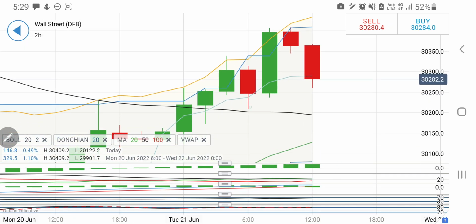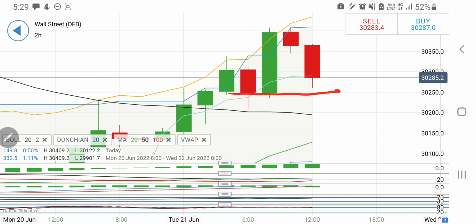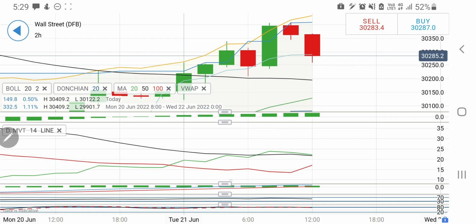Now look at the 2-hour chart. There is a support at 3,250, very strong support, and with that as support it can try to rise again. This time it may break 3,400 and then we may see it hitting the 3,550 and 3,600 zone, which is going to be the next resistance zone.